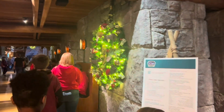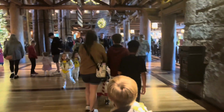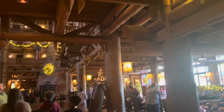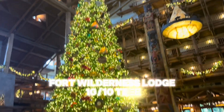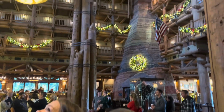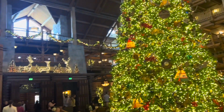Cedar, pine smell. I rate the smell. What do you rate the smell? Six. Yes. Beautiful wreaths. Holy cow. Wow. That's a 10. I don't know. There she is in all of her glory.